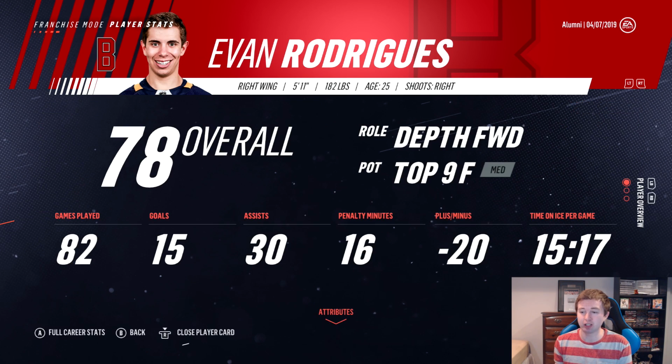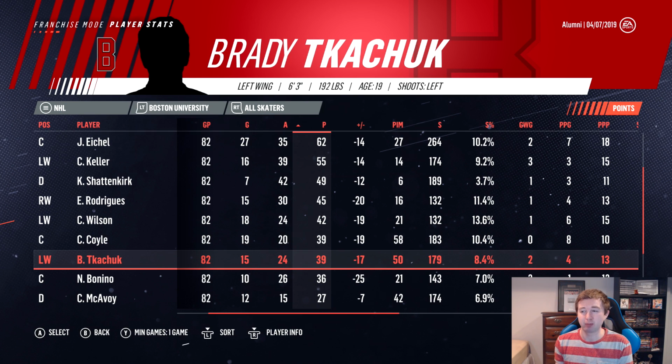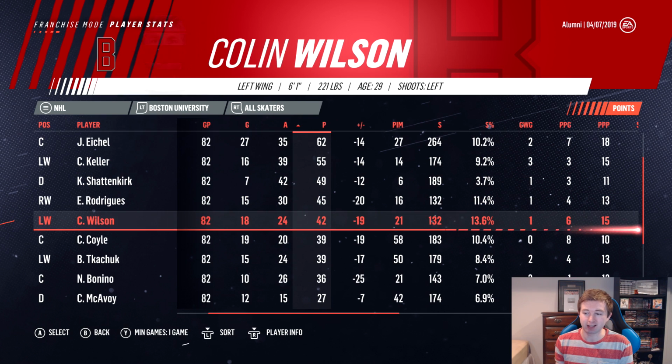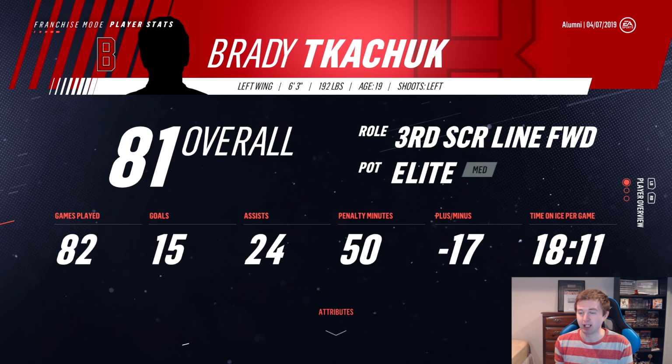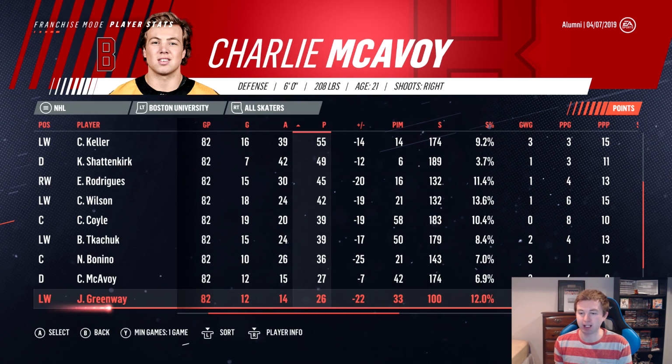Shattenkirk, though, almost 50 points as a D-man. Rodriguez, almost 50, so good year for him. Wilson, 42. Coyle, 39. Kachuk only had 39, playing with Eichel and Keller. It's a little bit weird. He's also on the first power play, so I'm not sure why. Didn't score that much. Didn't grow at all either. Usually he grows at least a couple. Benino, McAvoy grew by 1, but that was it.